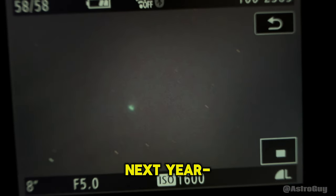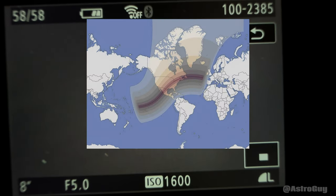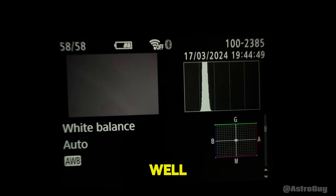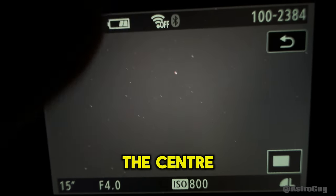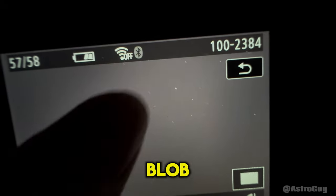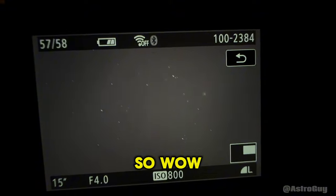It's going to get brighter next month. It might be able to be seen during the solar eclipse, which I'll make a video about in a few days or something. But there it is, guys. That is amazing. I caught another one as well. So there's Mirach in the center, Pons-Brooks is just there. And then, as a nice combo, to the right you see a fuzzy blob. That, my friends, is the Andromeda galaxy. Wow, I'm very happy I got this tonight.